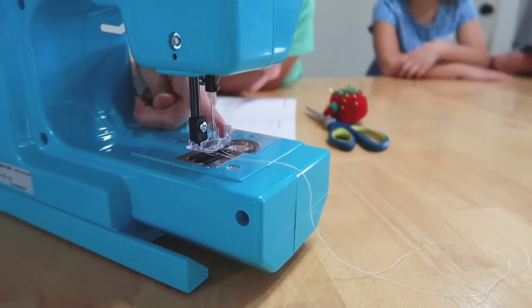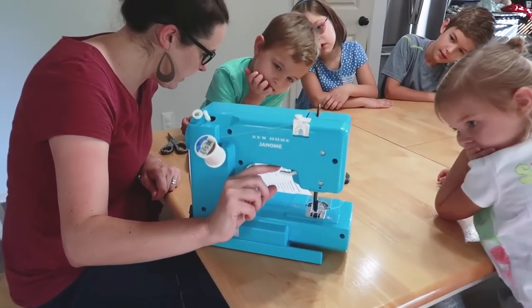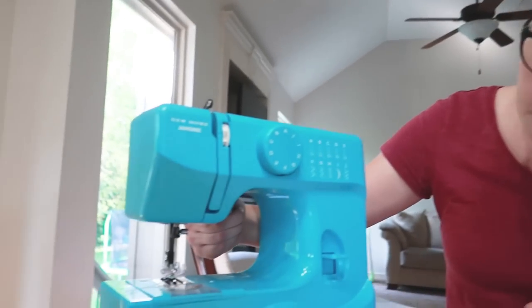It's called the presser foot. Hey, do you guys see this white lever right here? This is the presser foot lifter. Watch it lift.